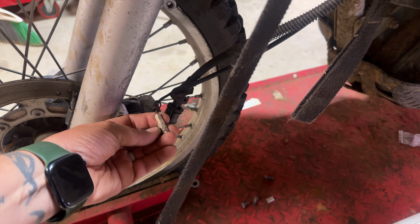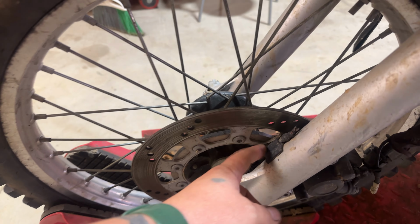Front tire completely roached. The front brakes completely roached. Here's the speed sensor for the Trail Tech. The sensor is right there.